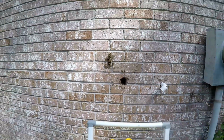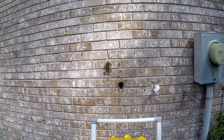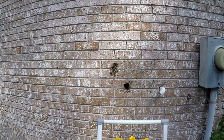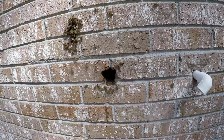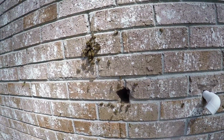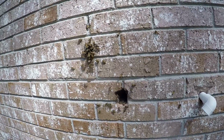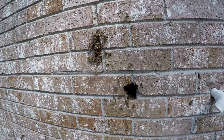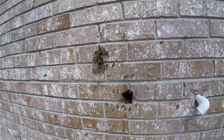Took a while yesterday, but they're trying to come out, and maybe we'll see a queen crawl out of here because I sprayed it up top where most of them are. And once they start coming out of here, I can just keep pumping it in the backside, hopefully flush them out.